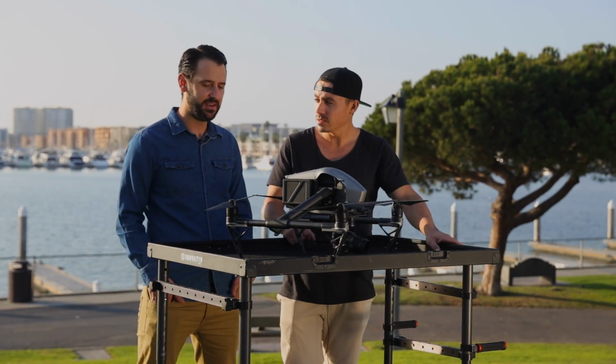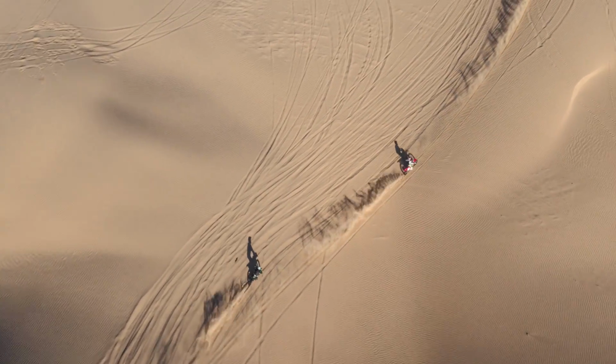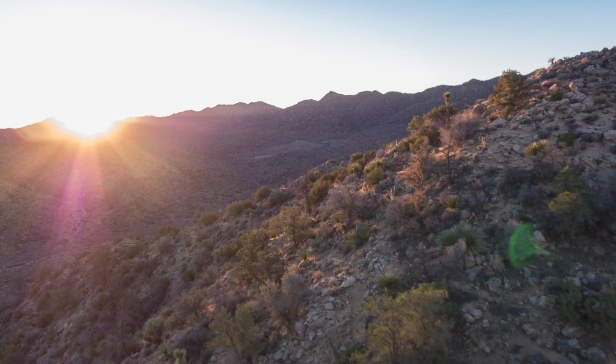And I mean, 5K and this thing goes at like 60 miles an hour or something like that. So those two things together, you can get incredible footage that was really not possible before this came out, I don't think. Yeah, I mean, it goes fast.